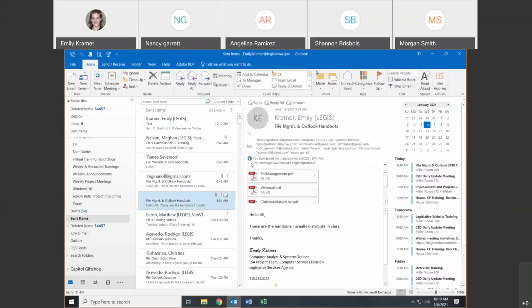This is also a great place if you've lost an attachment or an email file and you responded to somebody with it. You can come in here, and again, it saves a copy of every single message that you send. Again, these don't disappear unless you elect to remove them. As you can see, there are quite a few items in my sent items folder. But this is for your benefit if you need to access those.